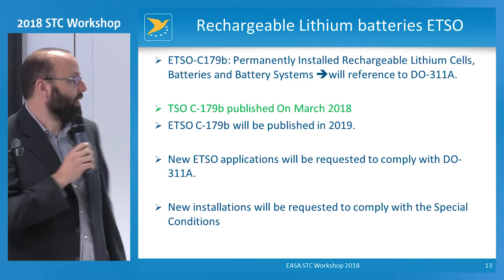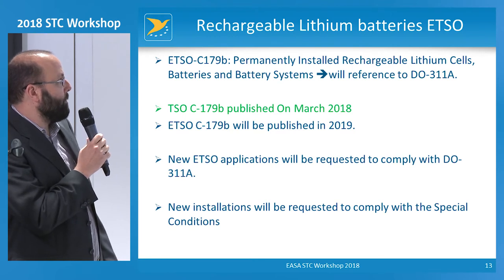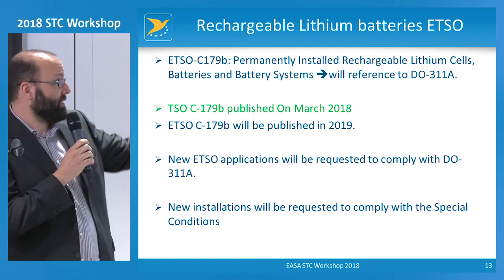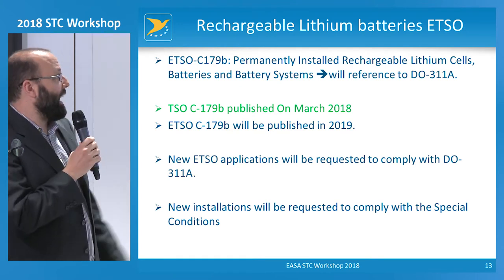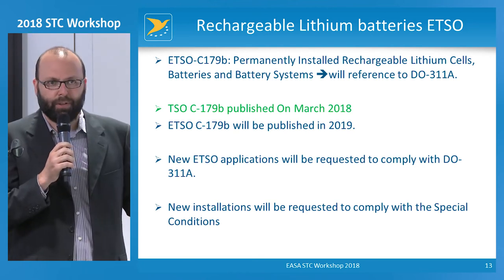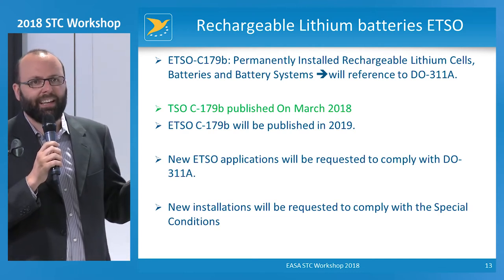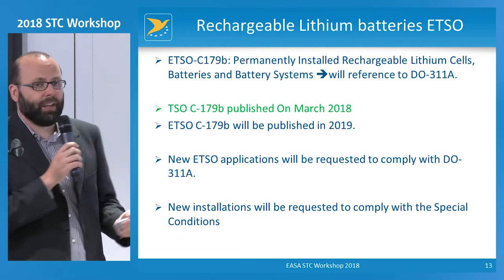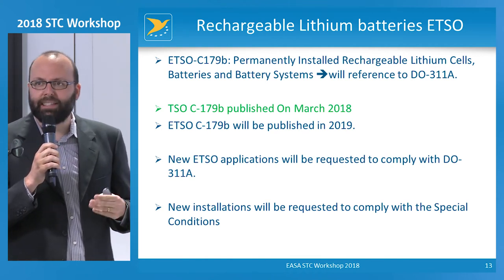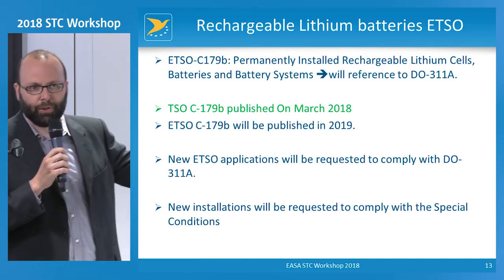I think it's not needed to go further. So the message is that new ETSO applications will be requested to comply with this DO311A, and new installations will be requested to comply with the special conditions. At the end, what EASA is targeting is not the qualification. We work with aircraft, so the installation part is the main part, and this is why we request these special conditions.